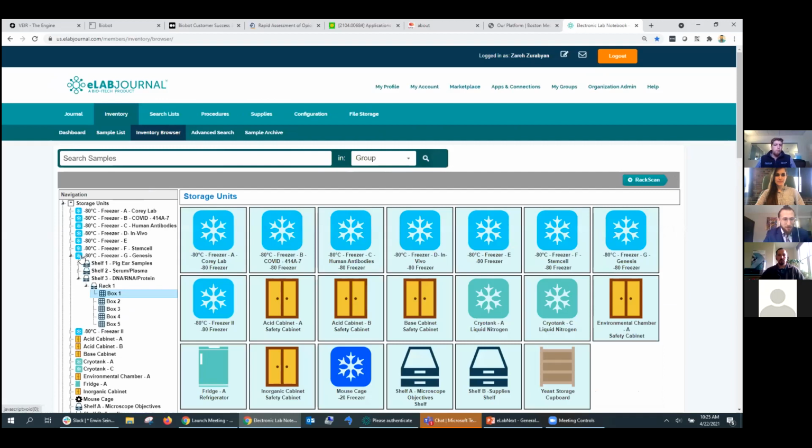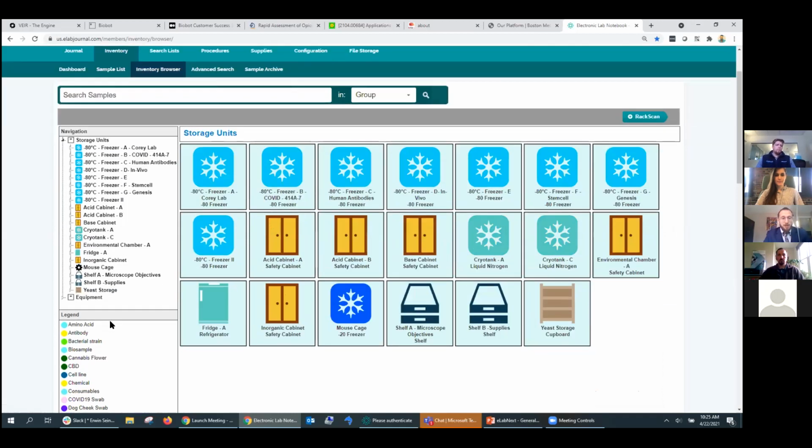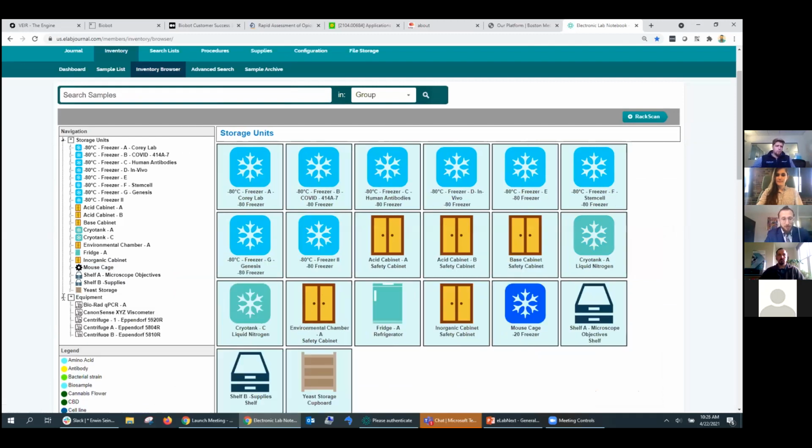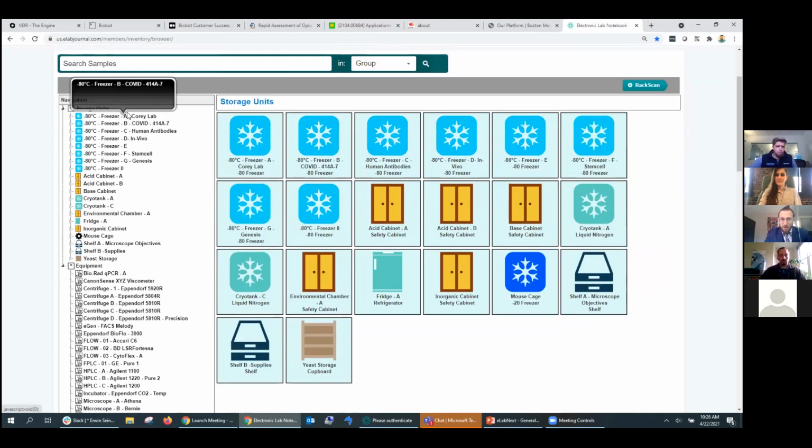So this is a nice little tree diagram of all of my storage locations that I have. And as you can see, everything is customizable, whether it's a freezer or a mouse cage that I have over here, if you're working with live animals. I have a lab that is working with metals, and they have their metals being stored in these rooms. So they have created a storage room. And you also have a list of all of your equipment that you are using. One thing to note is that I have some kind of a naming system in here, a naming convention that allows me to group things together and access things.